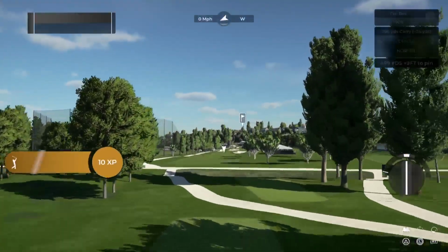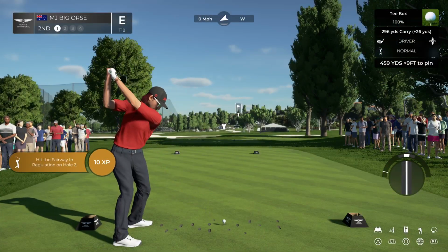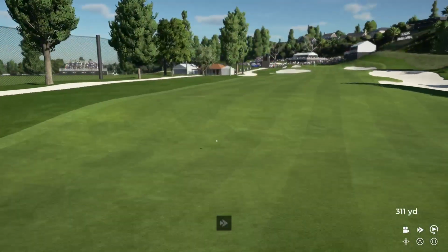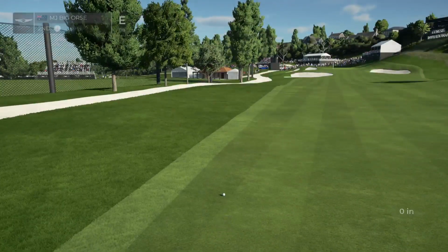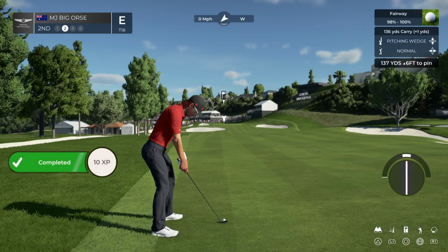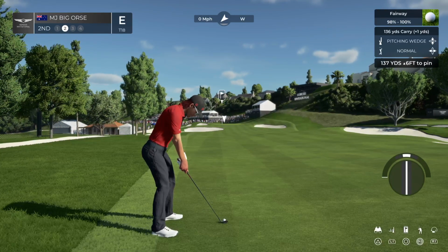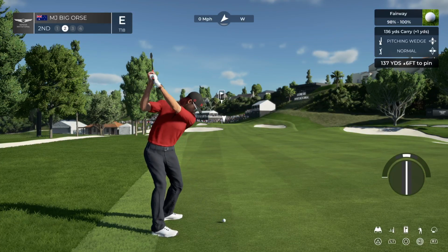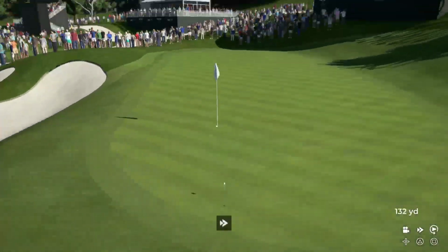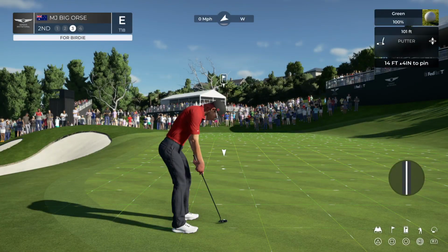This hole here is a par 4. Looks like they put a good swing on that one. That should find the short stuff. Time for the second shot here on the second hole. Looks like they're going with the pitching wedge. Oh, look at this. Right down the throat. This putt coming up is for birdie.